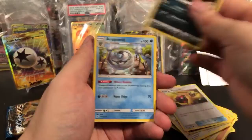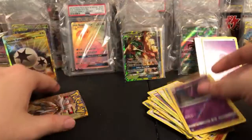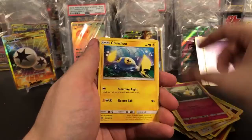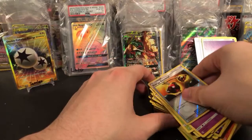Wingull, Crobat, and Masquerain. Last pack. Nope, there we go. We have Lillie, Passimian, Pokemon Catcher, Cutiefly, Chinchou, Morelull, Skarmory, Caterpie, Energy Retrieval, and Cosmoem. Mahasvara, I finally got Lillie. She arrived early. What?